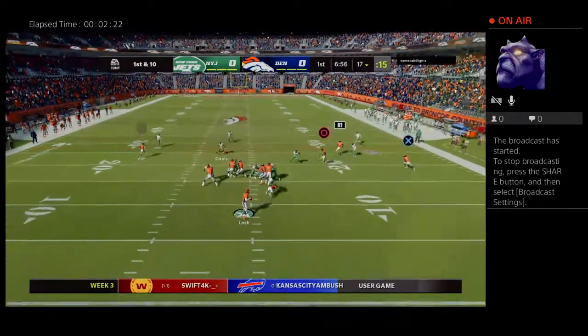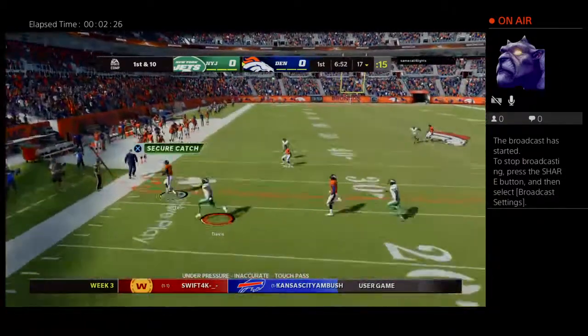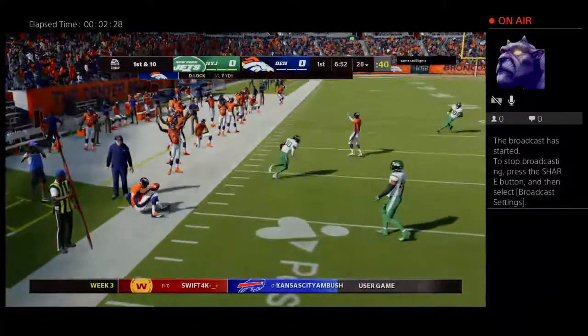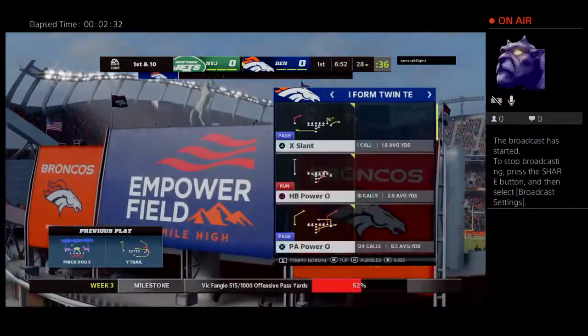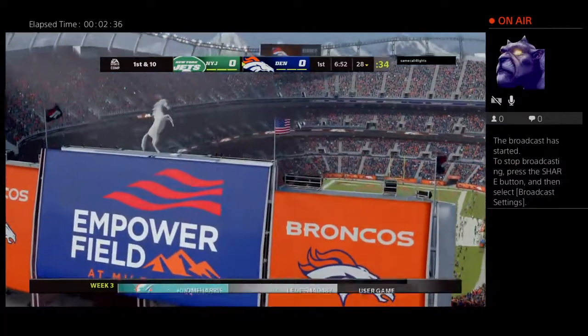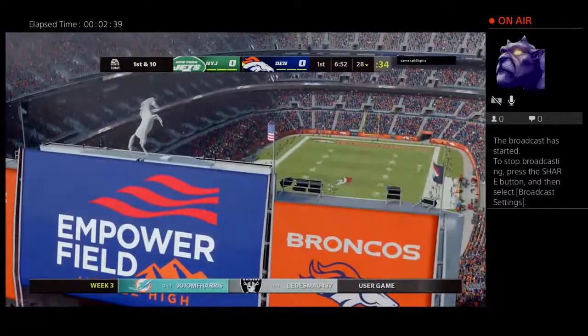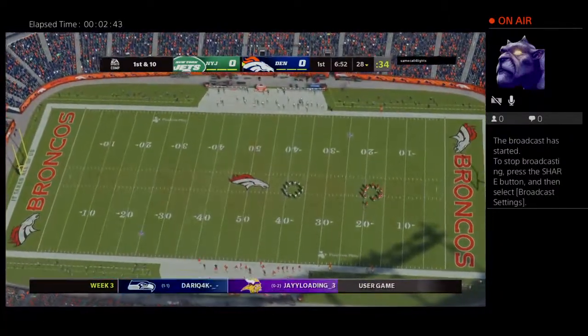Lock is going to throw. Man open, he's got it, complete to Cortland Sutton. And unfortunately in 2020, in the season opener, Cortland Sutton tore his ACL.